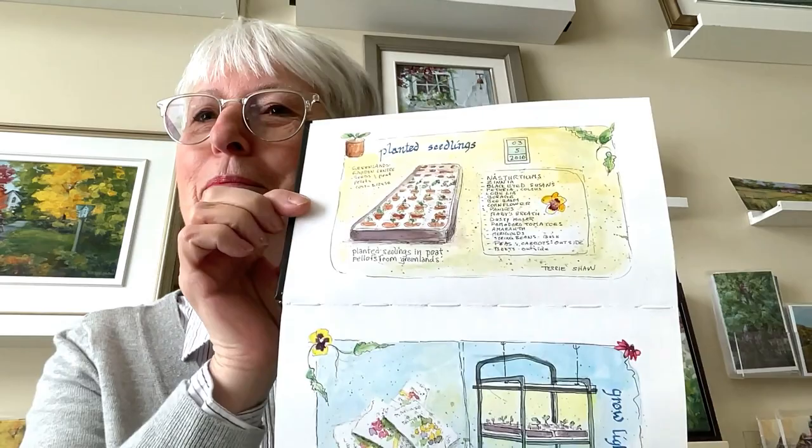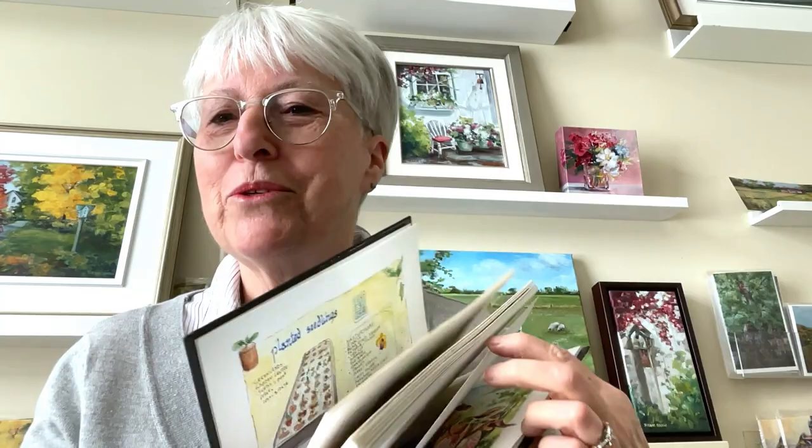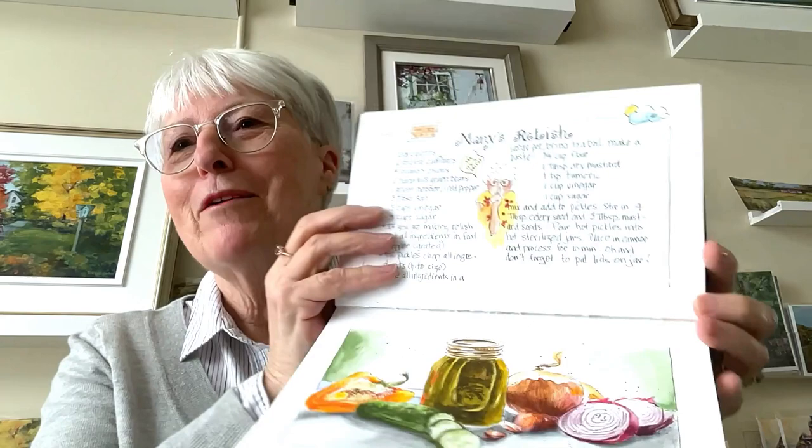sketching them, and then doing a little watercolor wash. And I started the seeds, and then I went to my harvest and recipes of my pickles from my grandmother. And that's just been delightful fun. I've really enjoyed that. Then I went on to fun things, a little journal called Fun Things.